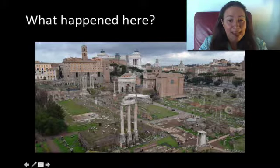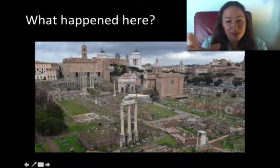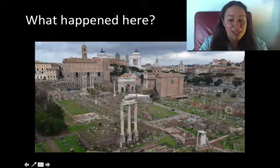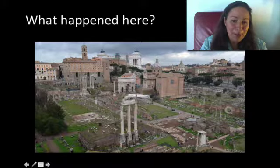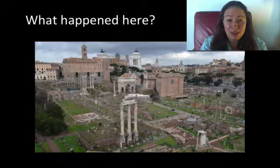This is the place where the body of Julius Caesar was burnt after his death, and to this day people still put coins over the place where he was cremated. You find the Basilica Julia, and on the other side of the main road, which is Via dei Fori Imperiali, you'll find the Imperial Forum. But everything is in ruins, or almost everything.